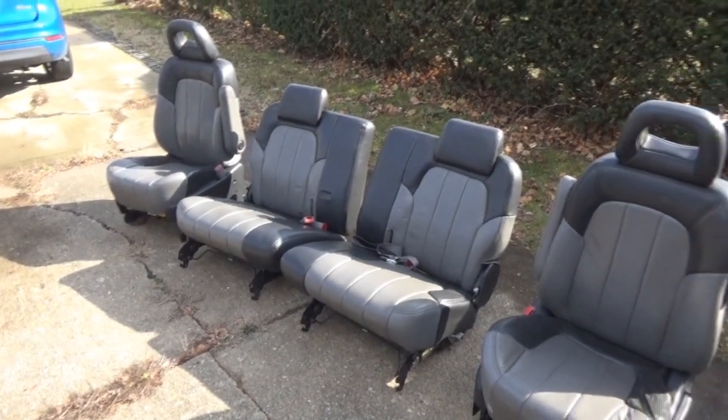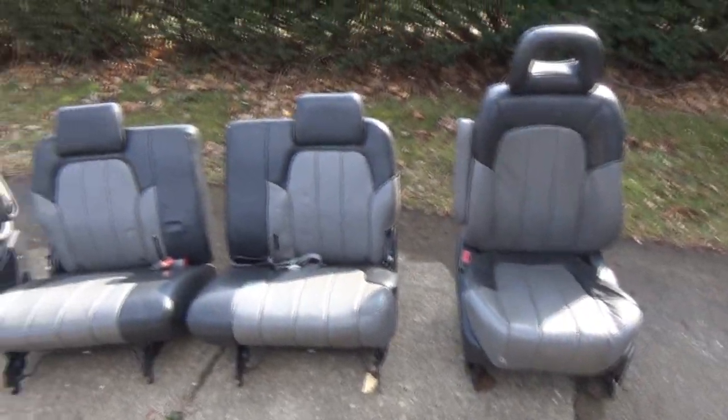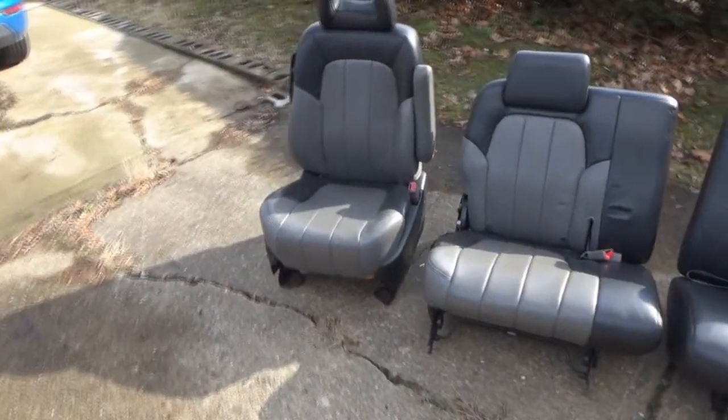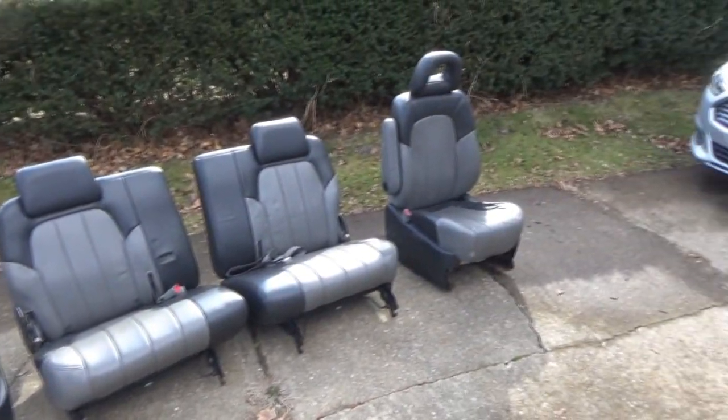and even the inside, when I was looking through it and taking it out, I didn't see a whole lot of trash. I didn't see any food or anything. So for the most part, the car was, for what it was, actually fairly clean. And these seats really aren't that bad.